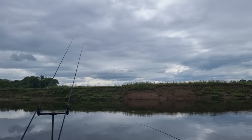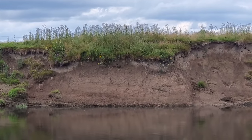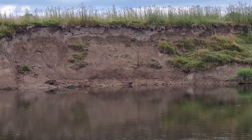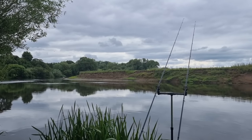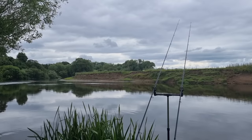And you can see over there, if we zoom in, where the winter floods have collapsed that bank and the damage it's done. That just shows how ever-changing the rivers are. At the moment, it's just good to be sat behind the rods. A bit different than the stick float fishing that you normally see on the channel. Just more relaxed, more chilled out, but you've got to keep the bait going in.